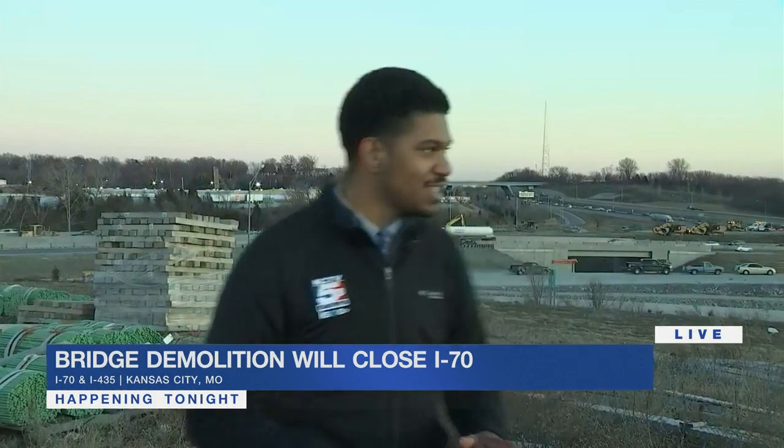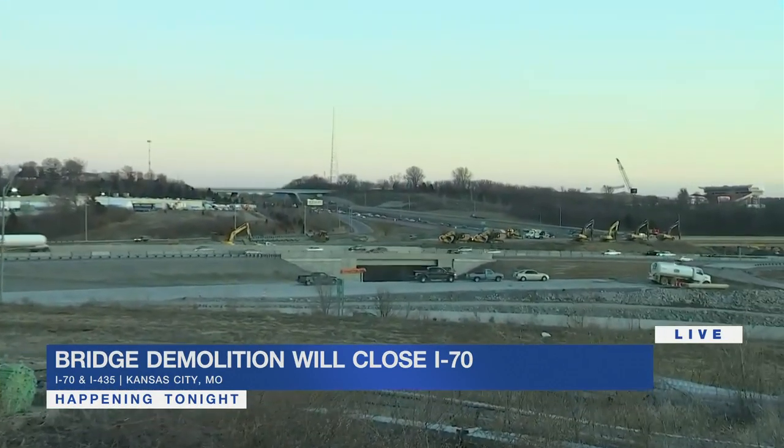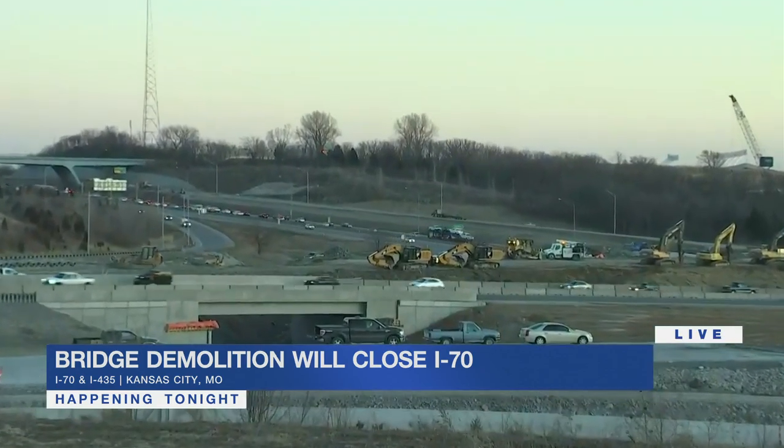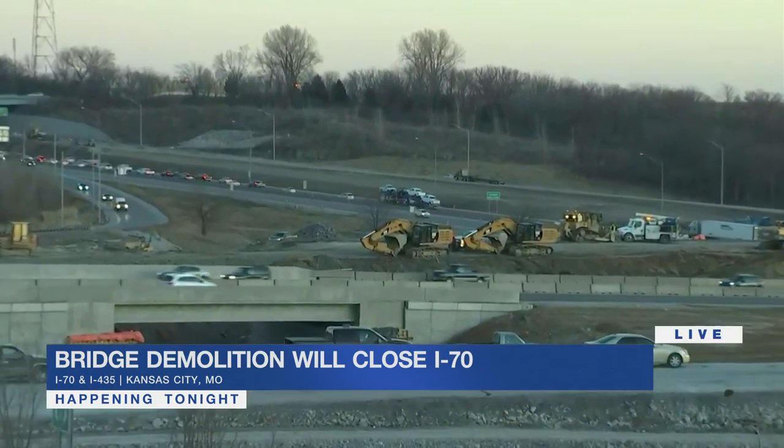Brad and Ellen, the closure is set to happen at 10 o'clock tonight, with some of the ramps being closed down a little bit earlier than that at 9 o'clock. Now, as you can see right behind me, a lot of those vehicles ready to get that work done. This is a big project, so we wanted to break everything down for you.